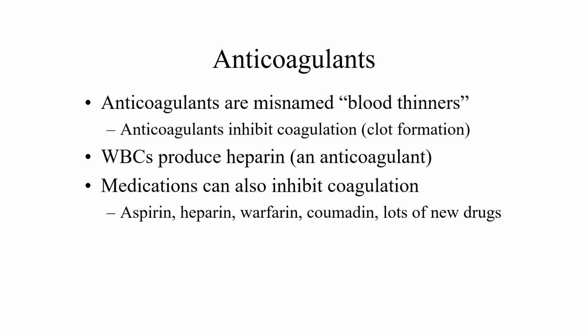I'm sure you've heard of blood thinners. That's just another name for anticoagulants. Anticoagulant means that we are against coagulation or clot formation. Sometimes this is very necessary for people who have heart problems. Heart problems can result in clots that can be thrown to the rest of the body, including the brain. So with anticoagulants, we are looking for a way to somehow impair that third step, that coagulation step of blood clotting. Your white blood cells do produce heparin, which is a natural anticoagulant, and we can also provide medications that do impair some part of that process.